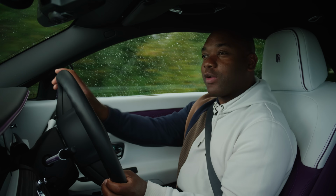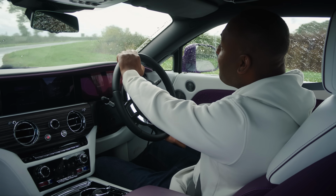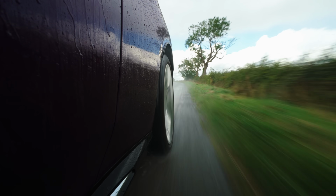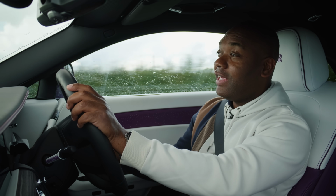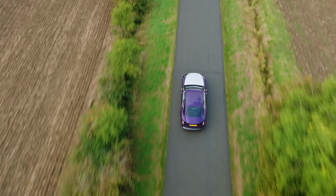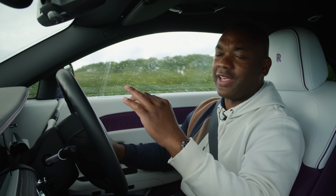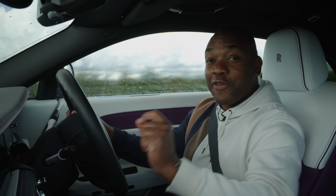There's a big electric motor around the back and a smaller electric motor up front, together making a pretty hefty 585 PS and 900 Newton meters of torque. It'll do 0 to 60 in around 4.5 seconds, and it will carry on up to a speed of 155 miles an hour. It has what I like to describe as an elegant sufficiency of power. It never feels violently fast, but you've always got ample power in reserve.